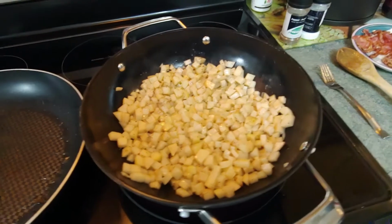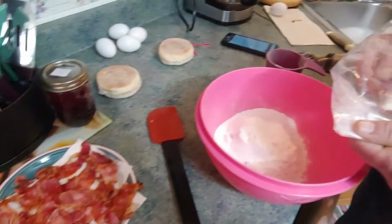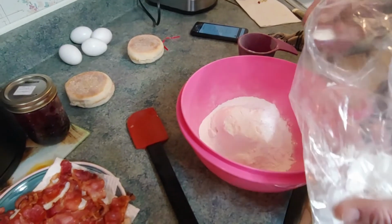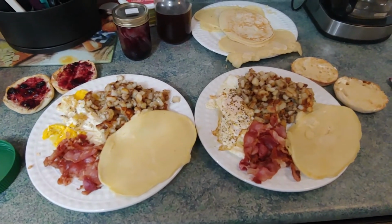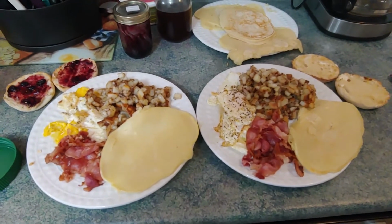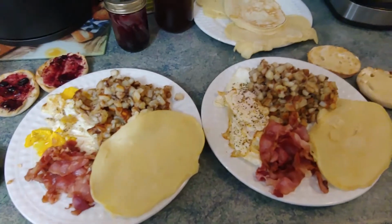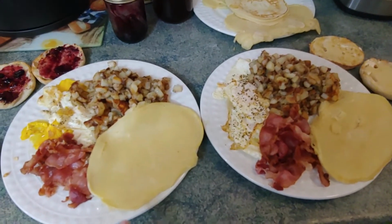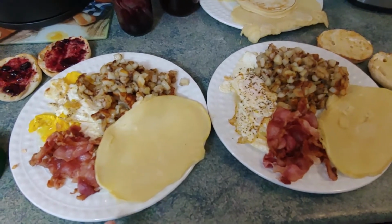Hash browns, bacon, and now that we have baking powder, pancakes. Breakfast for supper this time includes pancakes. Really looking forward to this. It smells delicious. I got a recipe offline for no-milk pancakes, so we'll see how those taste.